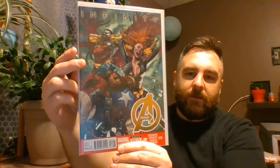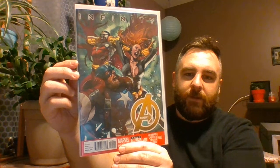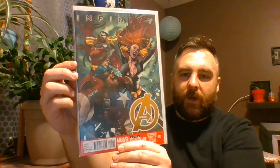That cap's great. Obviously, Widow's great. This is Leinil Francis Yu as well. If you know his style, I can recognize it right away when I see it. So I'm pretty happy to have that, especially for $2. And this, I'll probably have to rebag and board a couple of these because I don't like how those bags are looking.